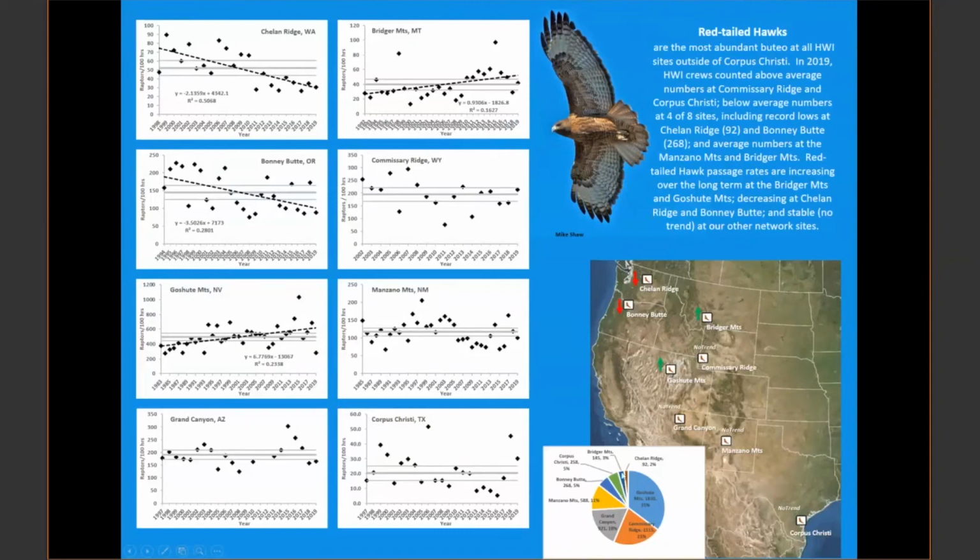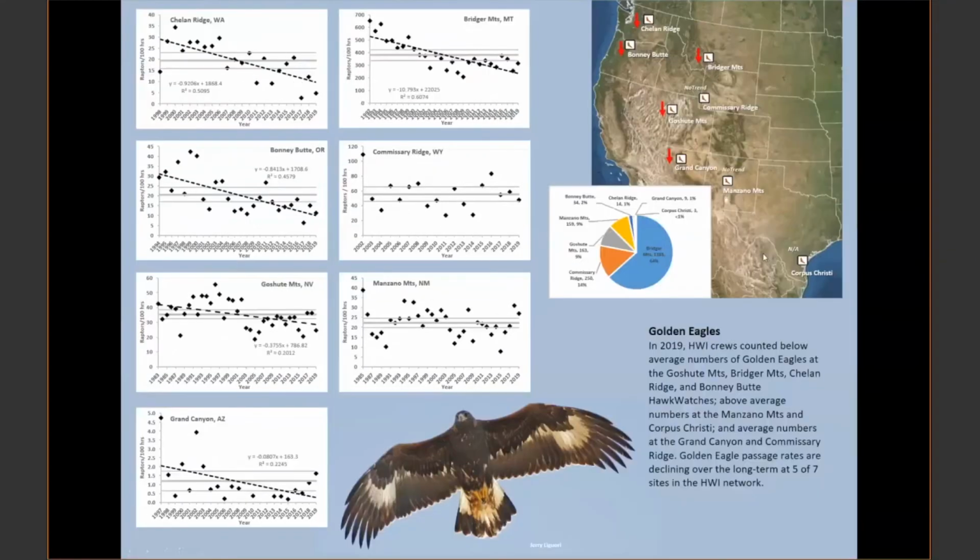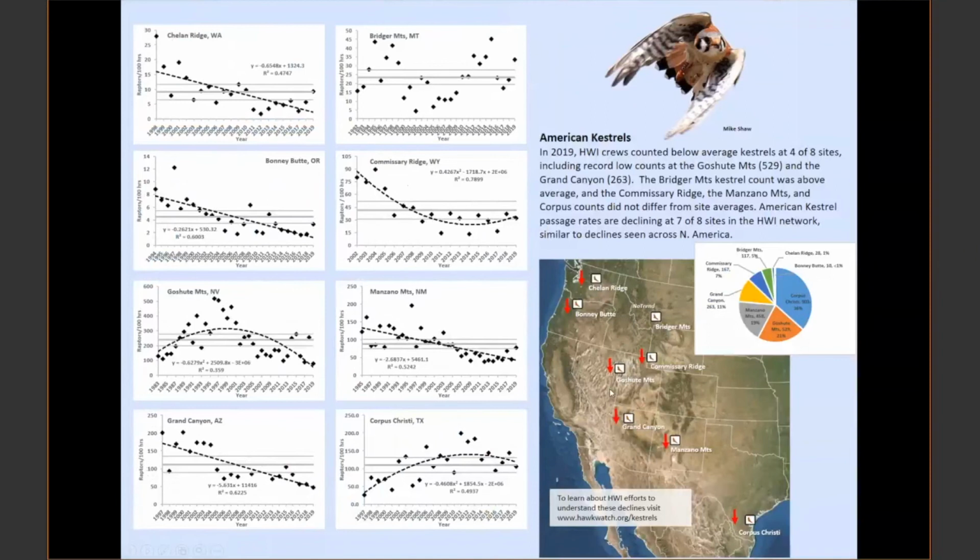And I won't dwell on this, but you can look at these pie charts when you download the report, and you can kind of see a breakdown of which, per species, which site you'll see the highest percentage of, if that makes sense. So broad-winged hawk, 90+% of the broad-winged hawks we see are at Corpus Christi, for example. All right. So, skipped ahead.